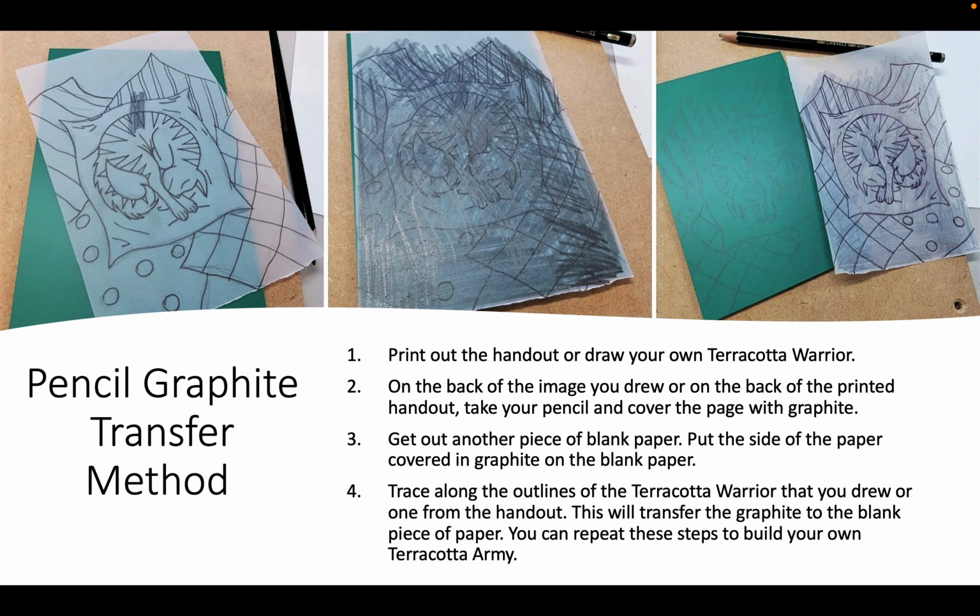So for this method, what you would do is print out the handout or draw your own image, and on the back of that image you will scribble graphite, and graphite is just normal pencil lead. You can use a mechanical pencil or a number 2 pencil. So normal pencil lead, and you just scribble it all over the back, or at least on the outlines of the image.